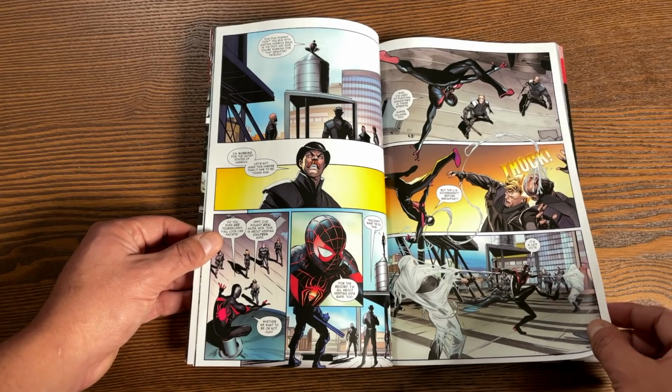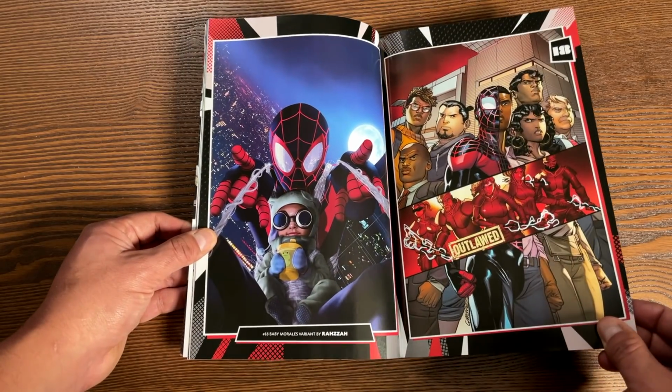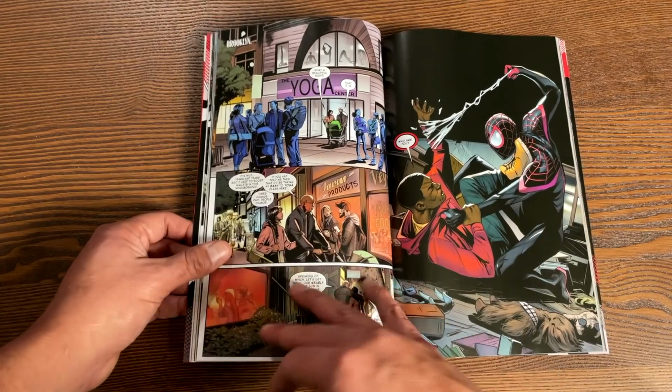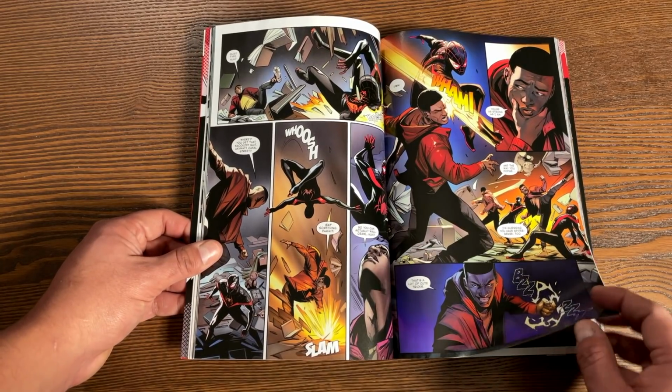Love Miles' costume in the 616 universe. And here's the covers. Of course, there's the baby variant. Why is Miles fighting Spider-Man? Well, you can find out for yourself.